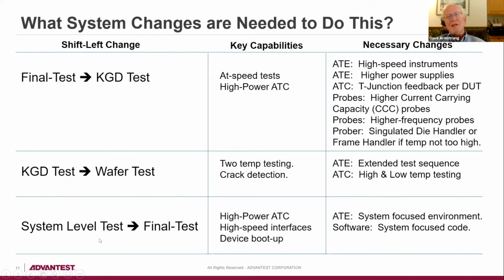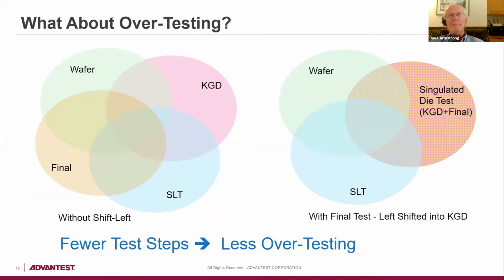Moving system level test, and this is one of the questions already, into final test. Certainly you're going to need high temperature ATC, some high speed interfaces, and do you do boot up or not? Do you need to do memory emulation or put memory chips on your interface board? A lot of trade-offs here, but I maintain that a large percentage of system level tests can move forward. I'll just leave it at that in the interest of time.